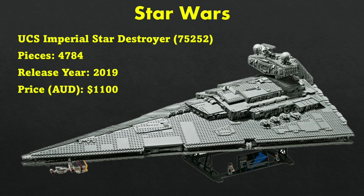Now, the final set we have here on the list is the UCS Imperial Star Destroyer, set 75252. This one is a behemoth, coming in at 4,784 pieces, released in 2019 and having a price of $1,100. This is, of course, representing the opening scene in Episode 4, A New Hope, where we have the Tantive 4 trying to get away and the huge Imperial Star Destroyer following it.